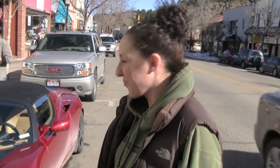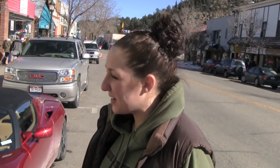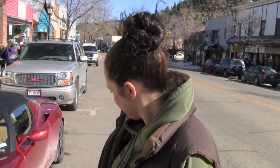Would this be the kind of car that might entice you? Yes, maybe. Yes, but then people that drive this car tend to be pompous also, so I try and avoid those people. So there is a downside. There is a downside to driving a $158,000 car. Even though it's electric. I know, even though it's electric.